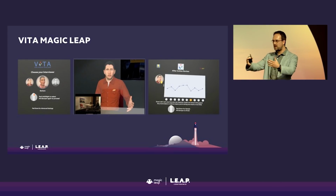That means you want a professional setting. You want to sit across from somebody and look that person in the eye, and that's something we can do now. What we also added with Magic Leap, because of all the sensing capabilities in the device, is that we can sense the user and provide feedback after an interview about what they can do better. So I'll show you a clip of our current prototype, and then we'll take it from there.